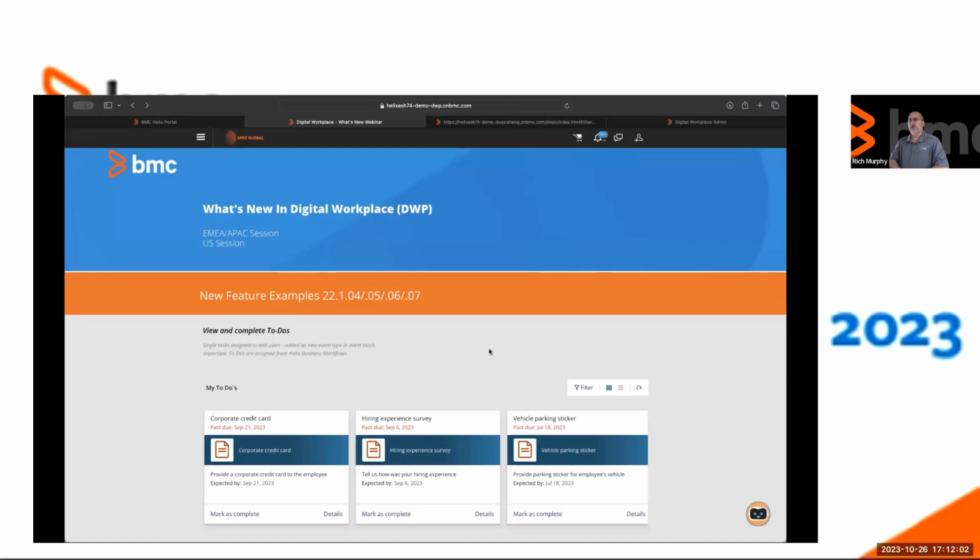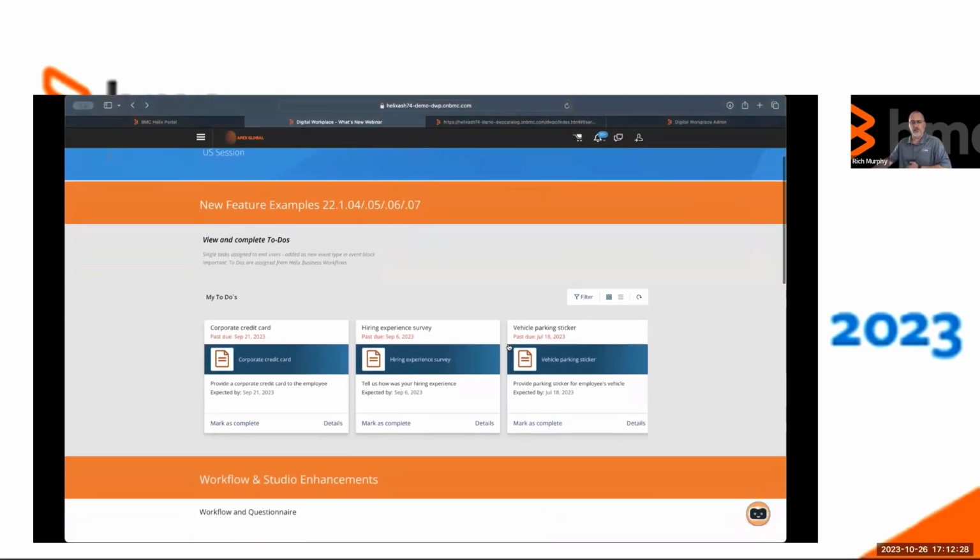So hopefully everyone here is familiar with the Digital Workplace Studio, which you use to create appealing pages and target your audiences inside of Digital Workplace. All the functionality that you see on my screen, and will be seeing as we move forward, has been created using one of these pages in the Digital Workplace. I'm going to go through a few of the new features that we have available for you right now. The first one I want to talk about is to-dos.